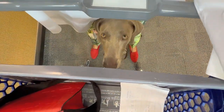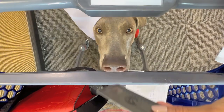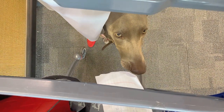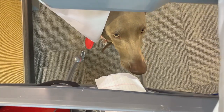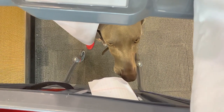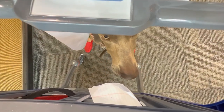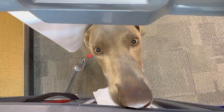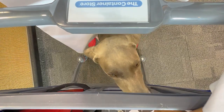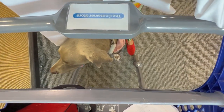You're doing a good job. Tunnel and stay. You see, we pay. Yes, that's a good girl, Kona. Kona is doing a good job. We wait in the line. Yes. That's a good girl. A little reward because Kona is doing a good job. Yeah, that's so good. Stay. Tunnel and stay. Good job.